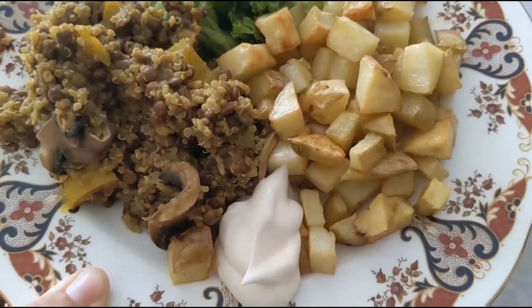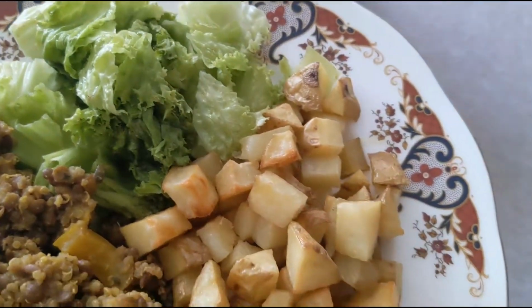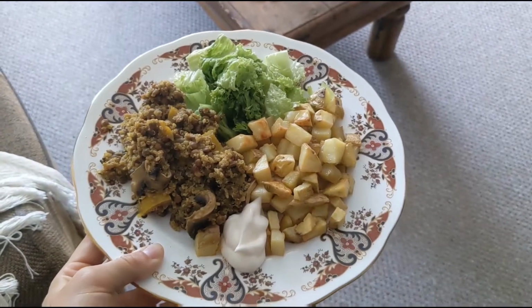I also chopped up some potatoes and cooked them in a little bit of olive oil. And this is the finished product. I've got my potatoes, my quinoa lentil salad, some leftover lettuce, which is locally grown, and some vegan mayo. I really, really enjoyed this, super yummy.